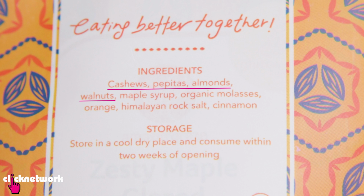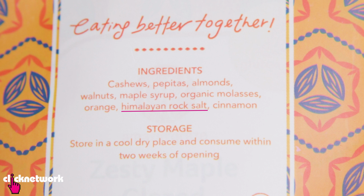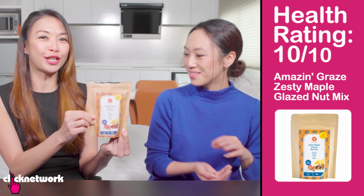Okay, so in terms of ingredients, it's full of cashews, pepitas, almonds, walnuts, and then when it comes to flavoring, it does use some sweeteners of maple as is indicated on the packaging, organic molasses, and then orange, which I find is perfectly okay because they are actually natural forms of sugar which come with all the nutrients along with the actual sugar itself, right? Unlike your highly processed sugar, which gives you that hit of glucose but doesn't have any nutrients. And you see the only other two ingredients are the Himalayan rock salt and cinnamon, which is so good for you. Antibacterial herb. So overall 10 out of 10 definitely for health rating.